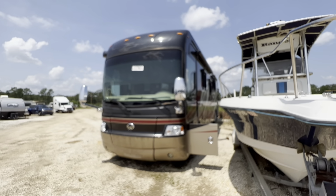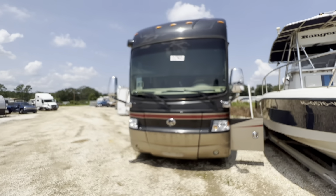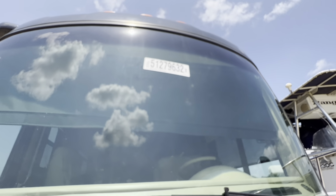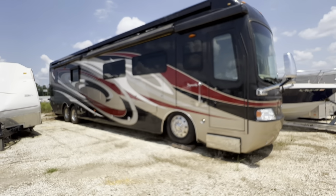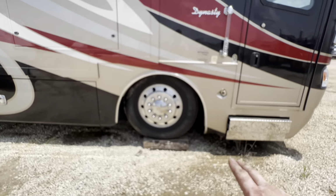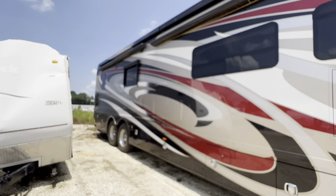Next one up on the list for today is this behemoth. I'm about 6 foot tall, and I come up to about the windshield wiper on it. This is a 2012 Roadmaster Mongoose, I think that's what it's called, Dynasty. And this thing is just massive. Okay, we're propped up a little bit on the front here. This one is listed as an engine burn.